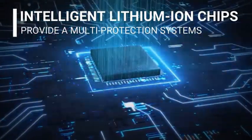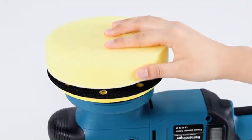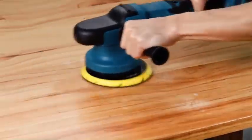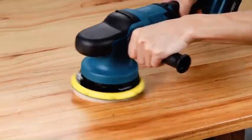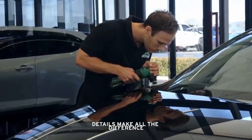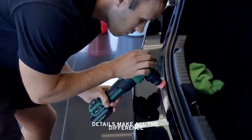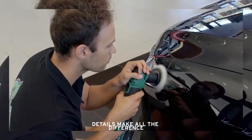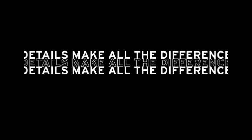The brushless motor enhances efficiency, providing consistent performance and durability while reducing maintenance needs. The BATOCA S4 features a compact and ergonomic design, making it easy to handle and maneuver even in tight spaces. It includes 1-inch and 3-inch backing plates, allowing users to tackle both large surfaces and intricate areas with ease. The cordless design adds convenience, eliminating the hassle of tangled cords and providing unrestricted movement. Whether you're a beginner or a seasoned detailer, this polisher offers exceptional control and results, making it a must-have tool for achieving a showroom-quality finish on your vehicle.